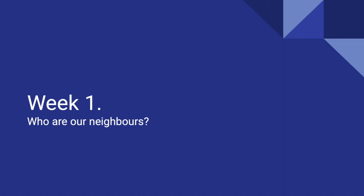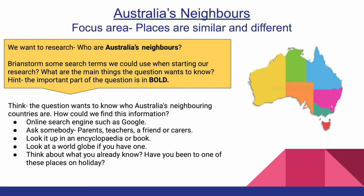Okay, Stage 2, when you go into Google Slides, there will be an activity for you to complete for Week 1 on who our neighbours are, and we will need you to click into that slideshow to view the information. When we go into it, we want you to have a look at the focus question, which is who is Australia's neighbours? And we want you to think about what's the most important part of that question. We've given you a hint, and that's in bold. So Australia and our neighbours is the most important part that the question is asking you to find out.